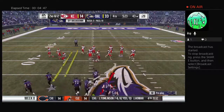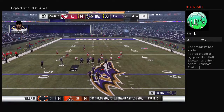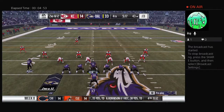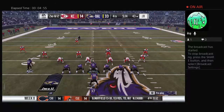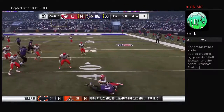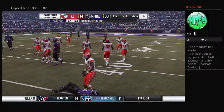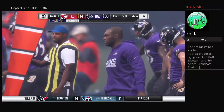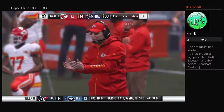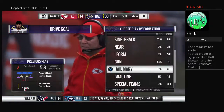First play of the drive goes the wrong way. Here's 2nd and 12. Now let's go. Green 39. And they'll go with a ground attack here. And he'll be brought down at about the 42. 2 yards gets them back to where they started, but now 3rd and 10. Bottom line, they want to keep this clock rolling, so they'll take that one right there.